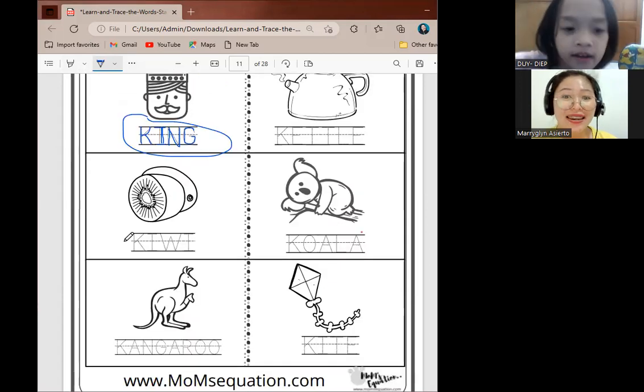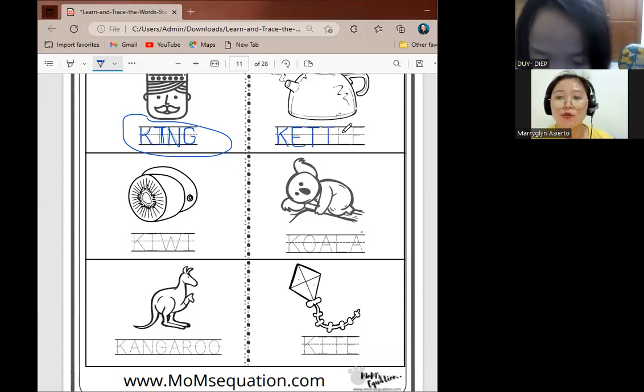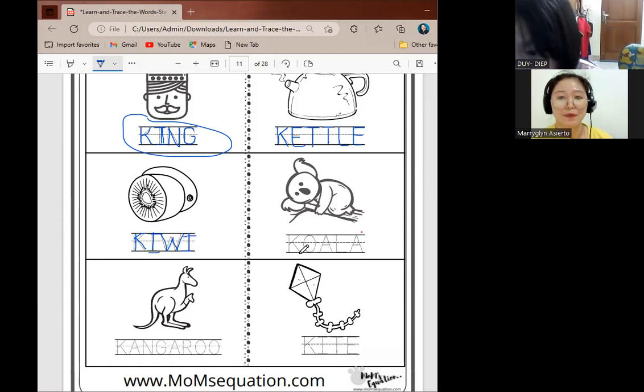Kangaroo. Okay. Ah, that one? Okay. Sure. So, yes, teacher will also write it here. One, two, three, four. You're already at the kangaroo now, so let's move on to kiwi. One, two, three. Next. Oh, I'm not yet done. Okay. Wait, I will check that one later on.